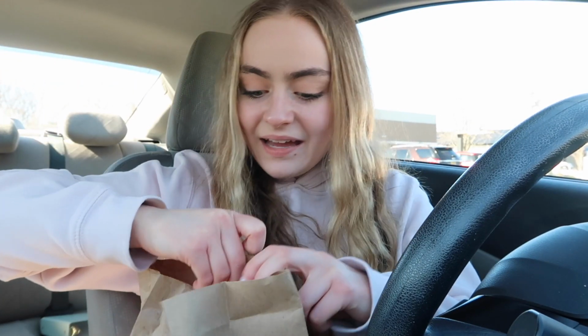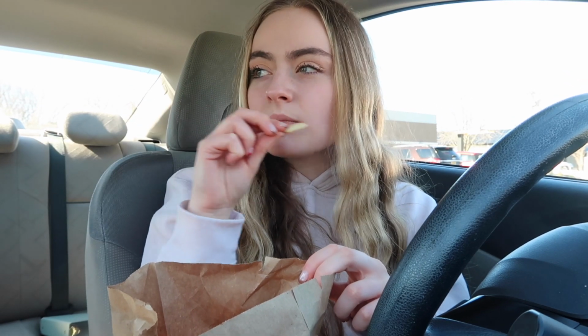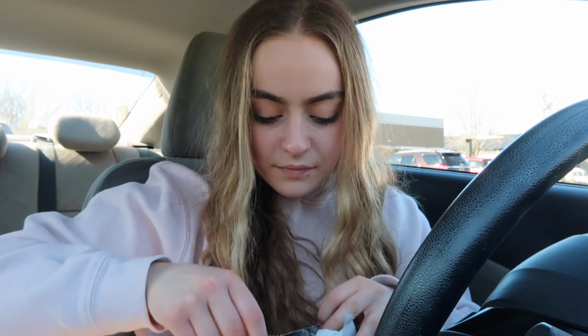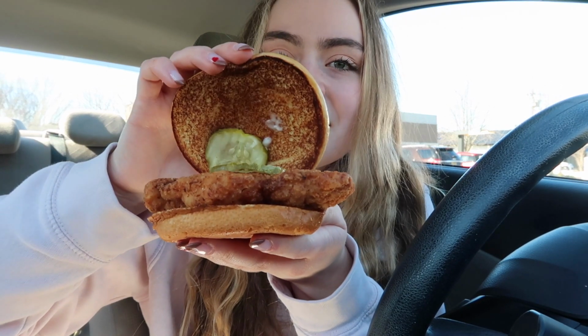All right, so I just got my McDonald's bag, and let's see. The french fries are so warm. I think it's because they like just made them fresh. Okay, so here's the McChicken. Oh my gosh, I'm so excited. Ooh. Oh my gosh, it's so warm. This is what it looks like.